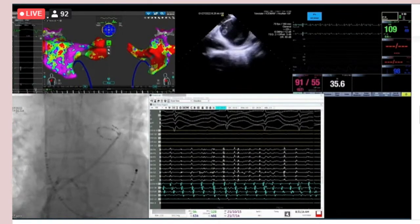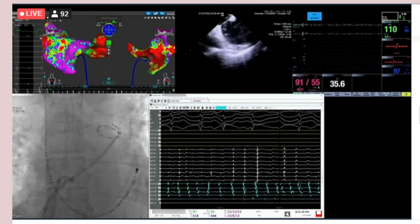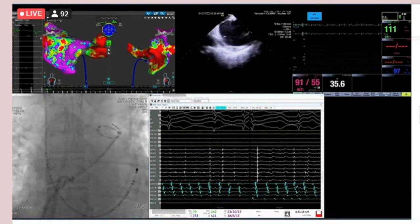There's not a lot of signal in the veins. No, deep in the veins, there definitely is not a lot.